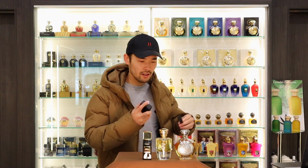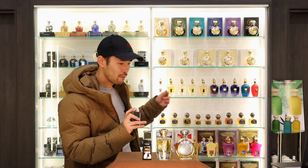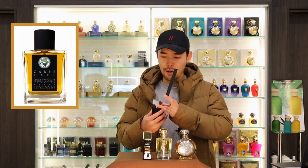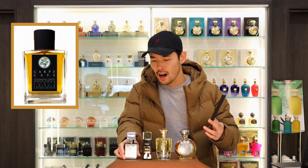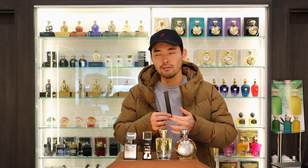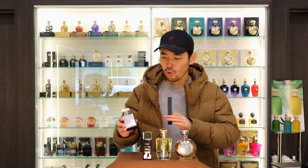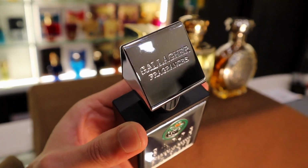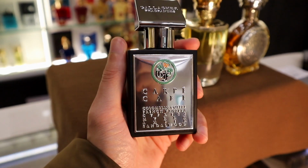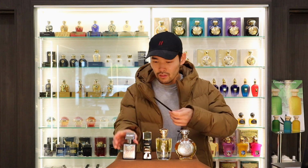Let's give this a spray here. Some of you guys might recognize the Gallagher Fragrances old bottles, which had a bit more of a plain look to them. These new bottles that they've just designed, I have been loving them. It's a beautiful matte black on the outside and a really nice shiny plate and metallic cap to it as well.